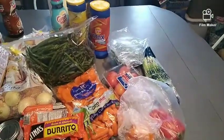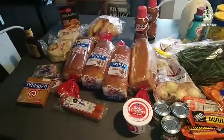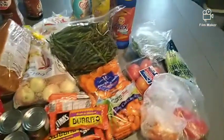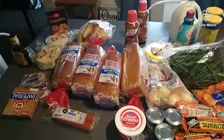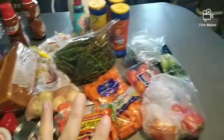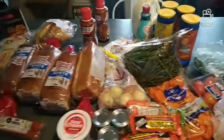I preferably like to get my veggies from the dollar store because right now things are getting so expensive that you can't really get a whole lot for your money. So I just went ahead and grabbed what I could right now. So this is everything that we got. And I don't know when we're going to go again grocery shopping, but right now this is just the basics of what I needed. So I'm going to be making some good dinners with this. You'll be seeing them all through the week in my vlogs.